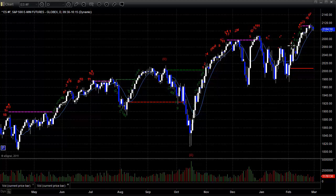One day after that 13 sell signal, we also finished a new 9-bar startup phase, which is the green 1 through 9 count. Because of that, we're already 7 bars into a new Seeker sell signal potentially. So even if we do start to head up, we're going to get another sell signal here shortly.